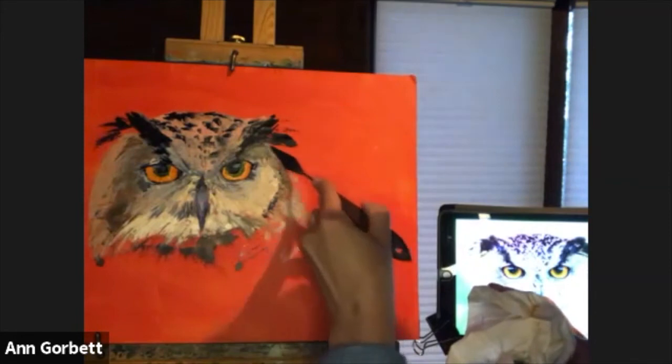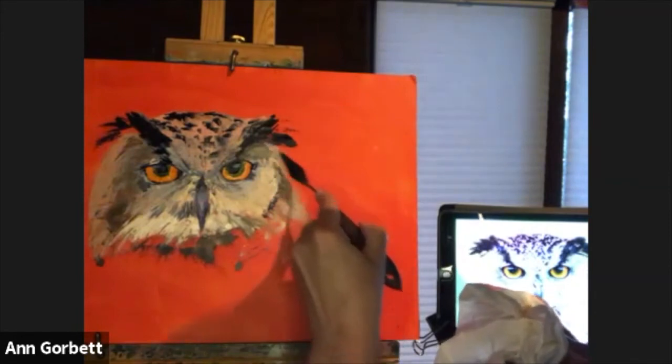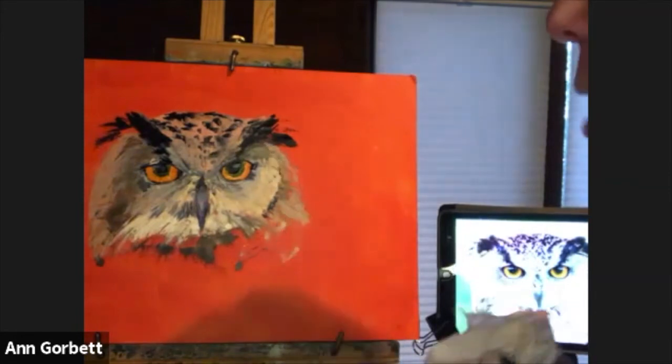Well, I didn't get to finish for you today, but hopefully you got an idea of how I work. My suggestion, I love to give people suggestions. The thing I really love about palette knife is the texture. You can walk up to them and look at them almost like a three-dimensional thing. And I would love to be able to get closer to your work so that I could see the strokes.